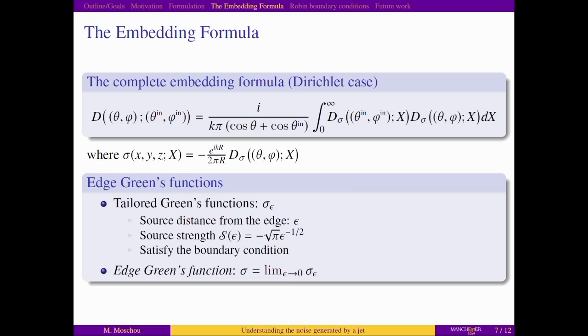So we have a second formula for the y edge, which looks like this one. So we have two formulas for each boundary condition. And for the Dirichlet and the Neumann cases, it has been derived that the formula looks like this. So I wanted to focus more on the Robin boundary conditions.